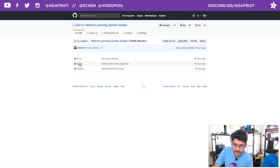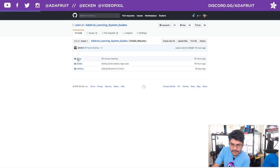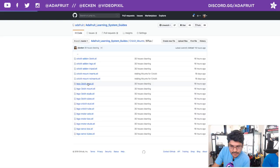The Lego case, they're all named, right? 3 AA battery Lego case, the step file, and the Fusion 360 file. And then the STLs as well. STLs can be viewed here in GitHub, which is kind of nice. So I'm going to look at the Lego case here. It's just a box, but I can move around it.